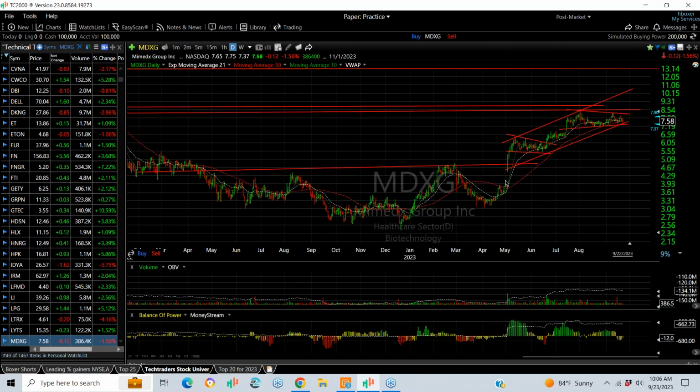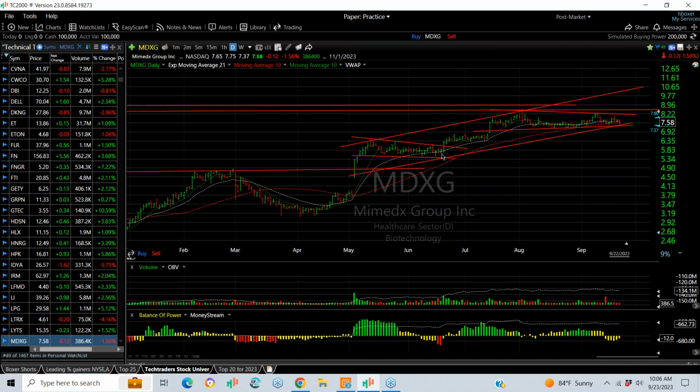MDXG breaks out of a base with a breakaway gap, forms a flag. That was very bullish. Then popped the flag, then popped, and it's got a longer one now. It's more of a coil. If it should get above 8.25 or a half, the target's 10.